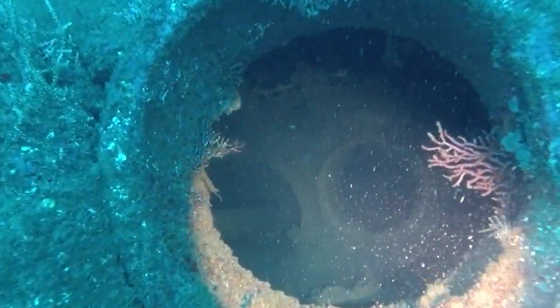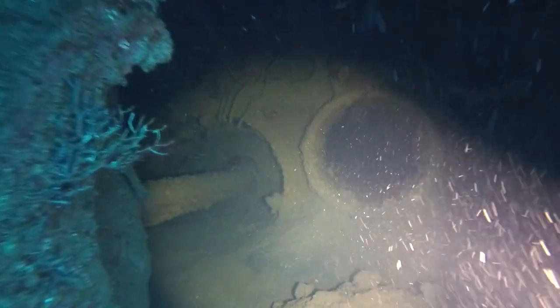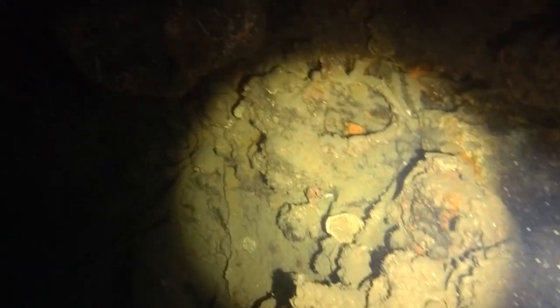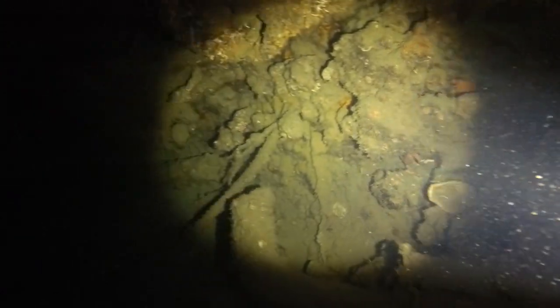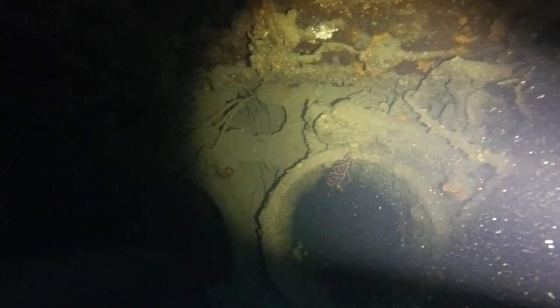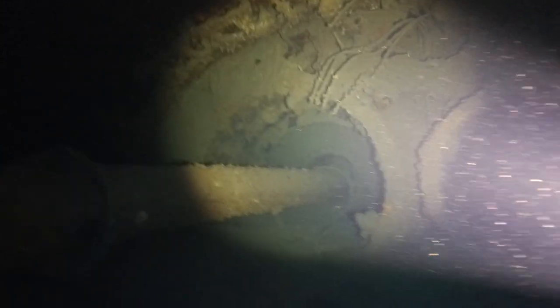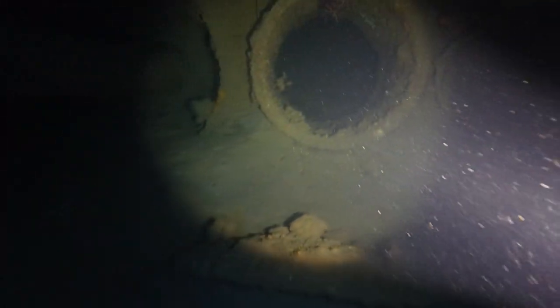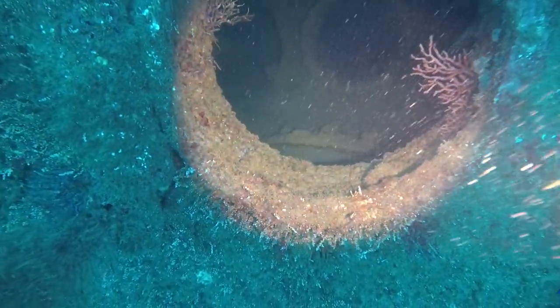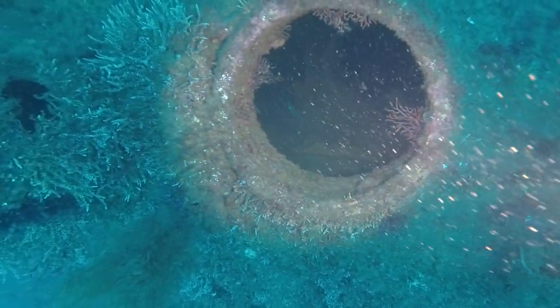Now, there were a bunch of Germans that went down with this sub, and so they're still down there. So you know, that's why you're not allowed to penetrate into these old wartime wrecks, or to take any relics or artifacts off of them, because they do contain the remains of fallen people here. So that's about as far as I'll go, is shine a flashlight and stick the camera in there.